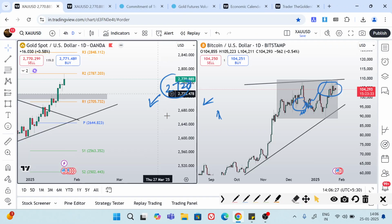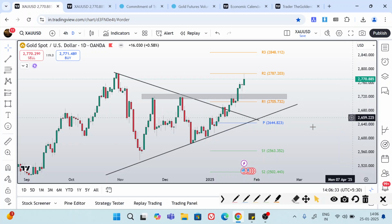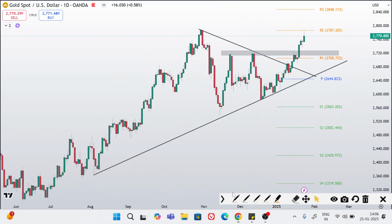Also, if we start the technical analysis on the daily time frame, you can see overall on price action that this was the major resistance, this area, and now price has successfully broken out of this area and is moving to the higher side. In Friday's trading session, we saw that the gold price almost tested the highest peak of this high. But as you know, after this high we have seen a good rejection. So yes, this level is going to act as a major resistance now.